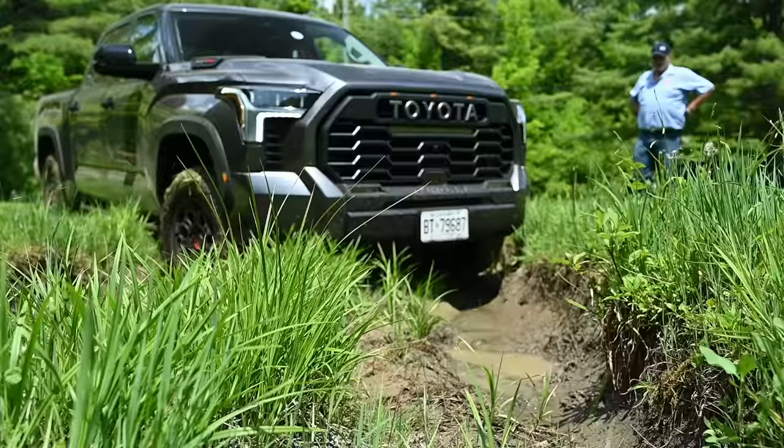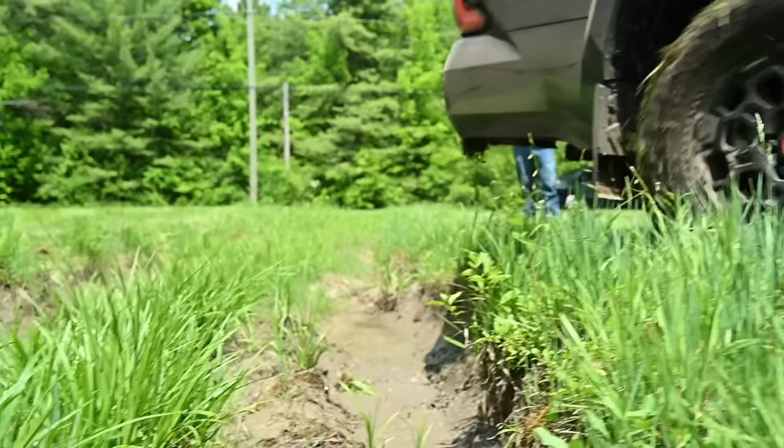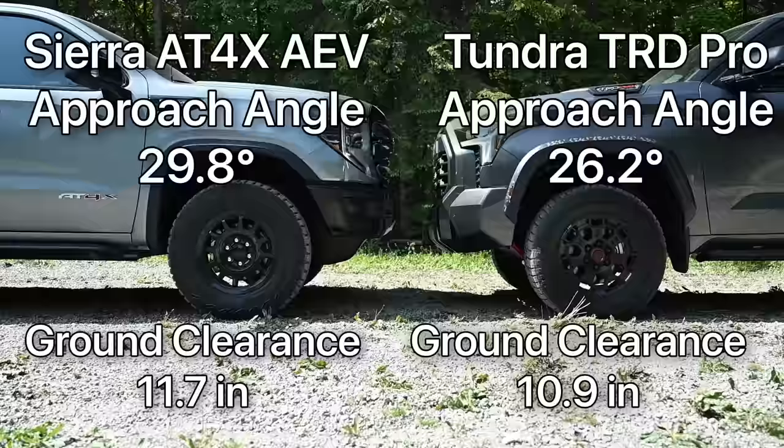I can steer into it a little bit too. Yeah, a little bit. You're going out of here, you're just gonna clear. I'm nice. Whoa! Well, you definitely felt the angles here on the Tundra are not quite as good, especially that departure angle felt like it hit pretty hard on the rear end. But it made it through pretty well, so the flex was there and the traction from the tires was there. So the GMC was a hair better, but not by much.